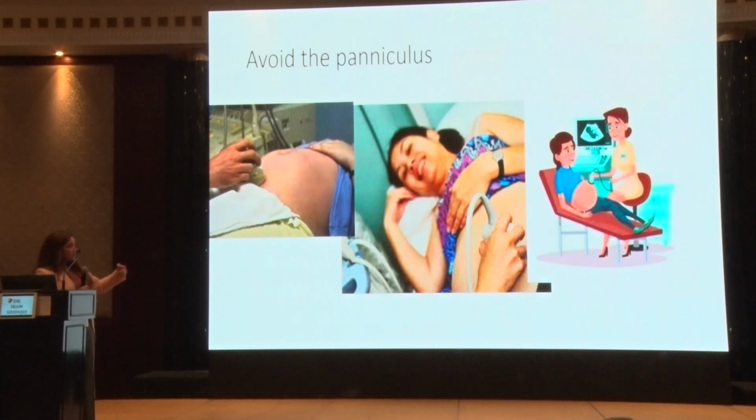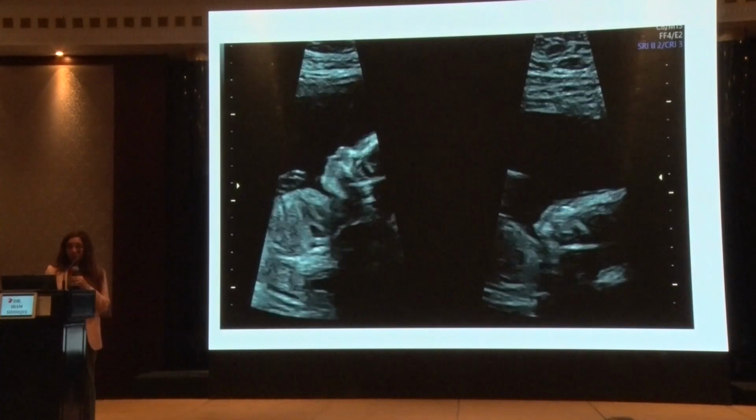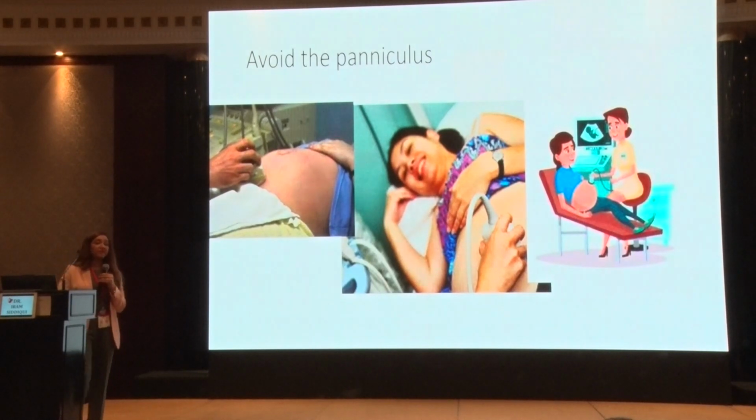Something recently I've started doing is going above the panniculus from the top. And in situations like this, I think a good thing is trying filling up the bladder so it pushes the baby up, so you can go and try and get some information from the top.